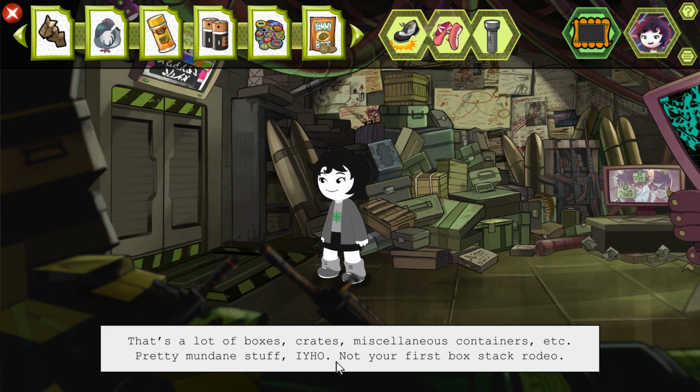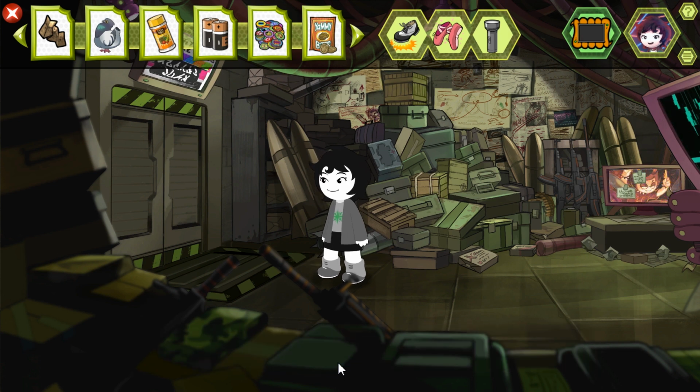That's a lot of boxes, crates, miscellaneous containers, etc. Pretty mundane stuff, in your honest opinion. Not your first box stack rodeo. Oh, do I have to... I'll have to clean it up, probably. Okay, let's take a look at everything else first, though.